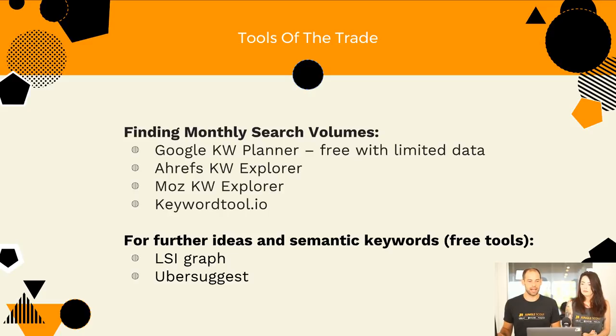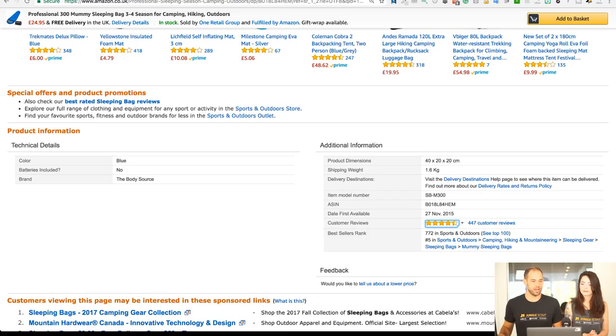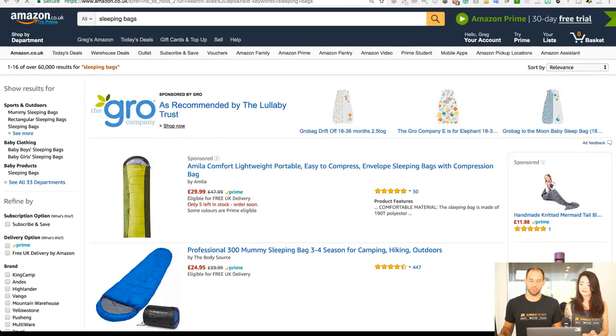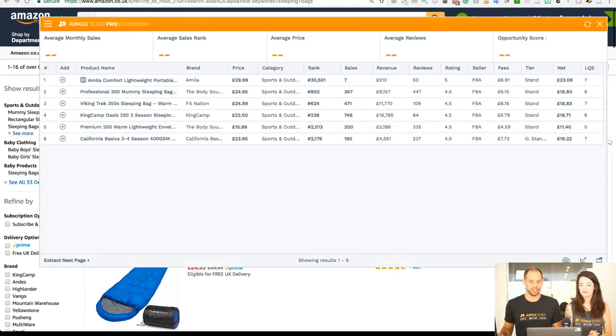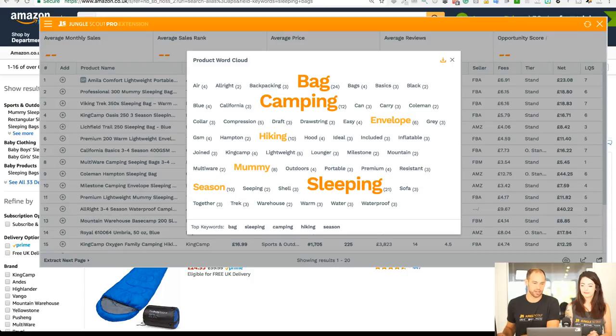And the one last place that you can come up with good product ideas is, if you guys noticed the new update for the Jungle Scout extension, when you're on any page, you can run the Jungle Scout Pro extension. And down here in the bottom right is a word cloud. So what I can do is click that word cloud, and these are all of the words that they've found in the titles of the products. So you can make a search, then you can pull this up.